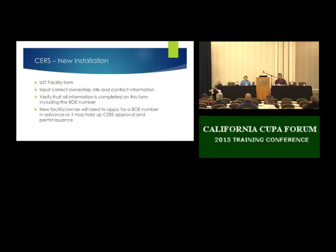The UST Facility Form, of course, that's the one in the UST section of this now. Input your correct ownership, site, contact information. Verify all the information is complete on this form, including the BOE number.